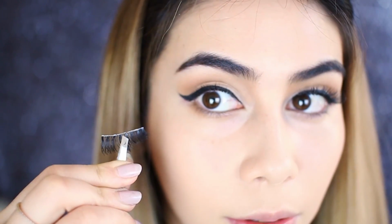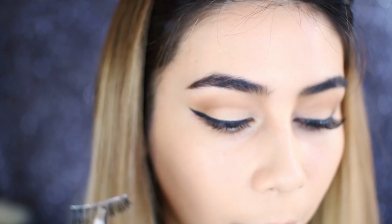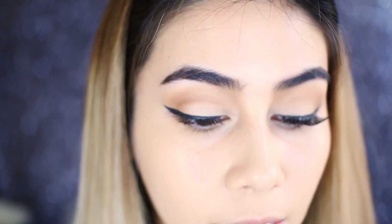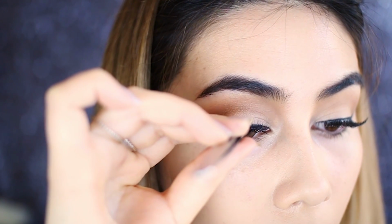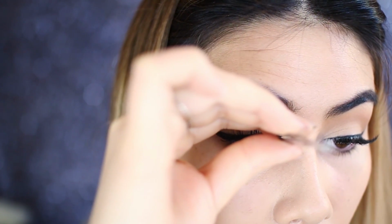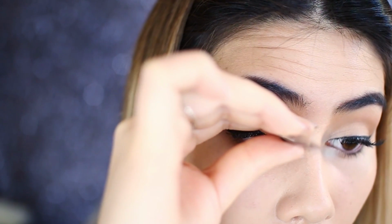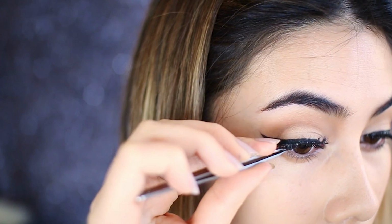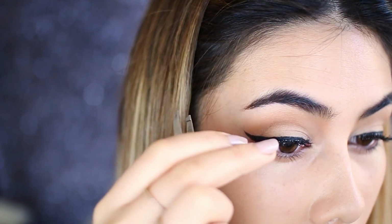For lashes, I'm using the Demi Wispies lashes from Ardell because what's Valentine's Day without a flirty pair of lashes? Popping down in the middle while the glue's still tacky. And then the outer corner.